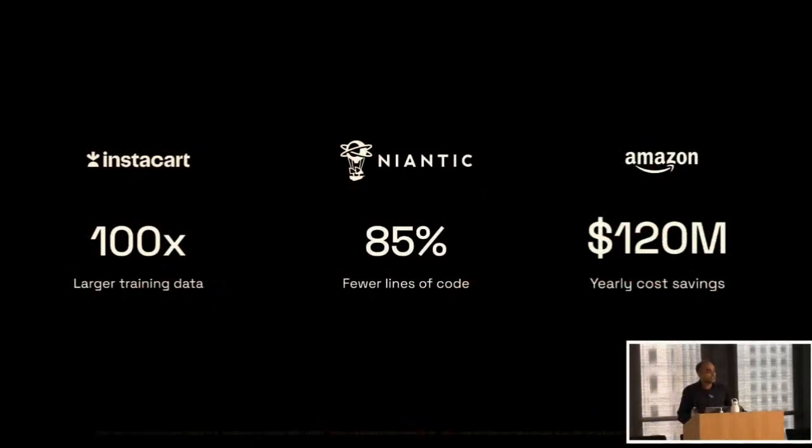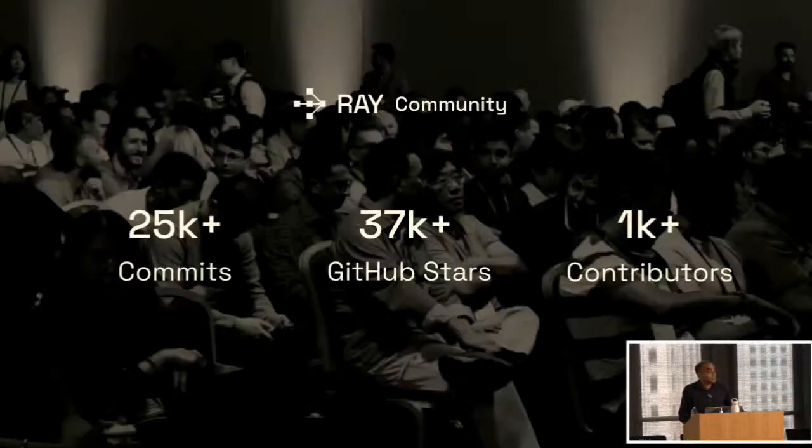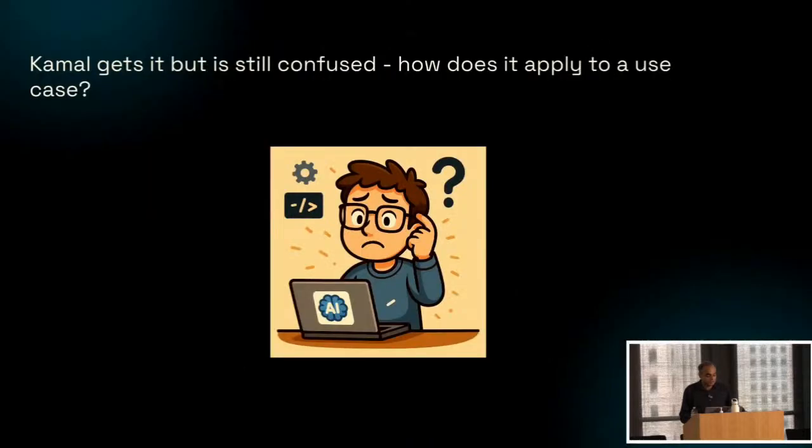Right? So I'll give you some examples here. This is all from open source. Instacart was able to train larger models using 100x larger training data. Niantic saw improved developer productivity, and Amazon moved to Ray Data and was able to save around 100+ million in cost by using Ray Data for their data processing needs. The Ray community since 2019 has grown a lot. We host a Ray Summit every year, and there's one more in November. This is right here in San Francisco. I would encourage people to attend that.